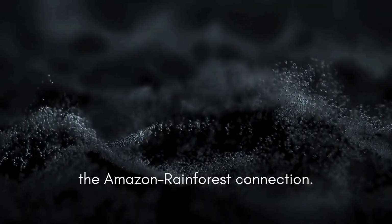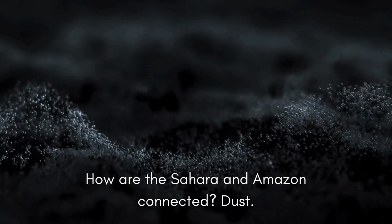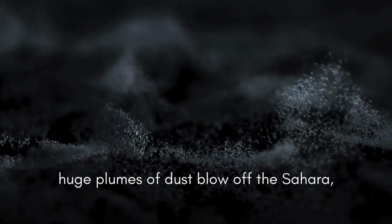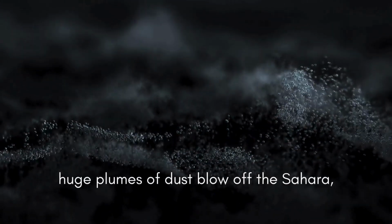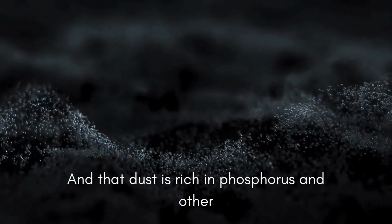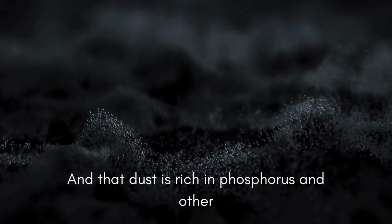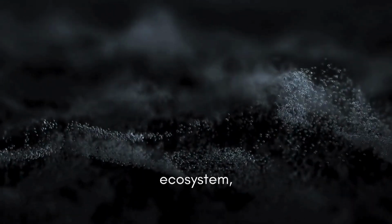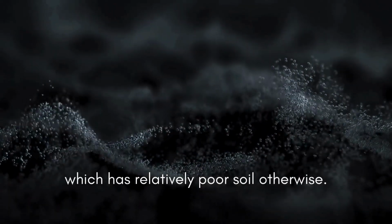significantly, the Amazon rainforest connection. How are the Sahara and Amazon connected? Dust. Right now, huge plumes of dust blow off the Sahara, travel across the Atlantic, and fall in the Amazon basin. And that dust is rich in phosphorus and other nutrients that are actually vital for fertilizing the Amazon ecosystem, which has relatively poor soil otherwise.